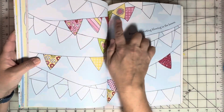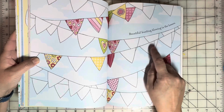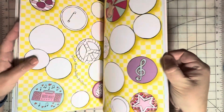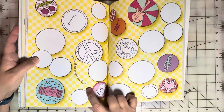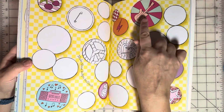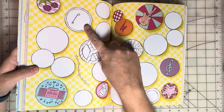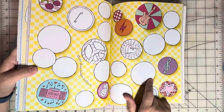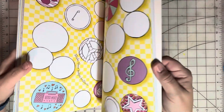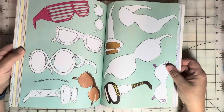So they give you some suggestions of how to decorate. There's all of these flags that you can add your own design to. Make these badges brilliant. So they have some that are fully colored in. They have some that are just sketched in for you to color, partially sketched, and then completely open for you to do whatever you want. Those are a few examples of the types of pages in this book.